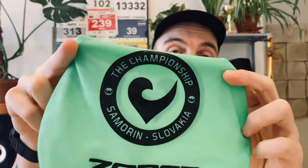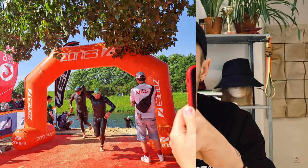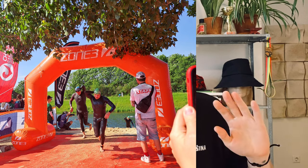Let's actually start from the top of my head, and let's talk about swim caps. I have many of them because, as you know, when you go to a race, you usually get one because race organizers are giving them away to all of the athletes. In my current rotation, I have two of them because I just like what they represent. First of all, this is from Challenge Championship in Samarin in 2023. I participated there. I covered it in the previous videos where I introduced myself. So if you're interested, go watch it.